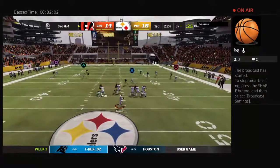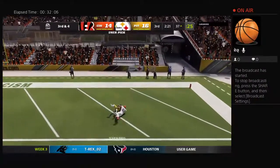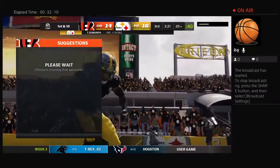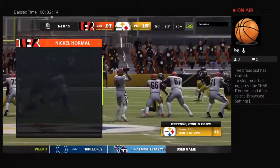Now it's Burrow. He wants it all for the end zone. And this is going to be intercepted. The safety, Terrell Edmonds, picks it. And a big turnover there as his guys will get the football back.